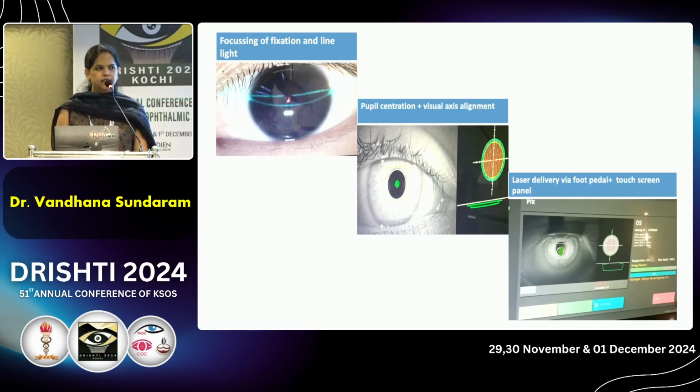This is the first stage. The first thing is focusing of fixation as well as a line light, and then looking at the pupil centration, followed by visual axis alignment, and then the laser delivery is done via the foot pedal and the touchscreen panel.